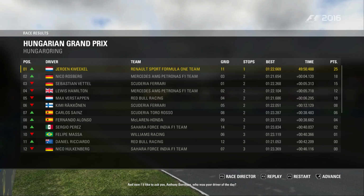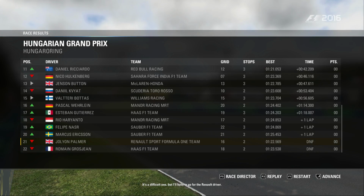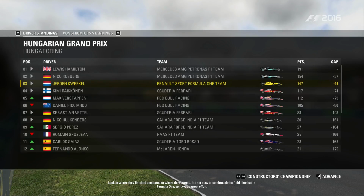And now I'd like to ask you, Anthony Davidson, who was your driver of the day? It's a difficult one, but I'll have to go for the Renault driver. Look at where they finished compared to where they started. It's not easy to cut through the field like that in Formula 1, so it was a great effort.